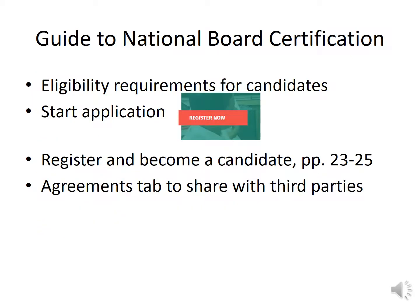You will first need to ensure that you're eligible to start your candidacy. This information is both in the Guide to National Board Certification and in the eligibility section of the Get Started page on nbpts.org. Then you will start the application by clicking on the Register Now button on the Get Started page on nbpts.org. The guide outlines the registration and candidate application process step by step on pages 23 to 25.